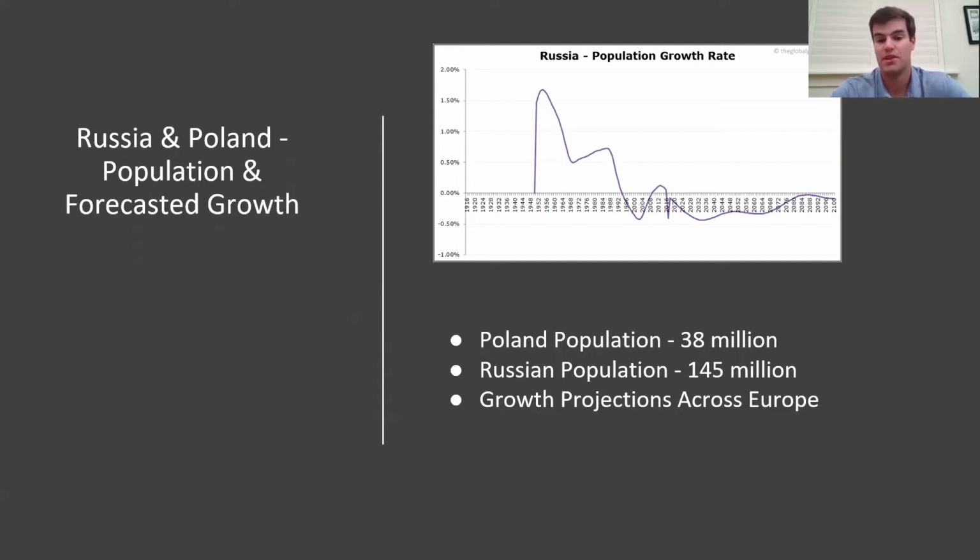The Polish population is about 38 million people, and the growth projections across Europe are expected to maintain relative stability, although may dip in the next couple decades, but will relatively stay the same around these figures for 2020.